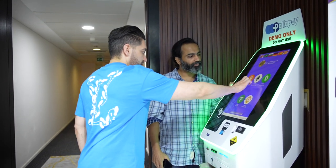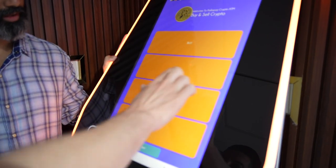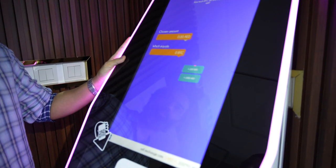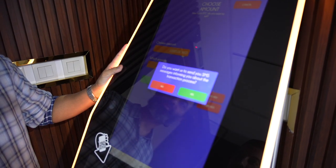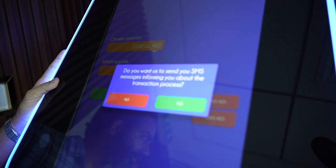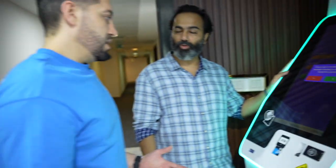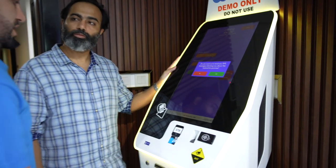Okay. But for example, if you want to do it with no KYC, like up to 1,000 dirhams, let's say. So, do you want to receive SMS messaging? If you want, since the Bitcoin network takes a little bit of time and it will not be completed immediately, you can choose if you want to receive an SMS when the transaction is completed and your money is ready.